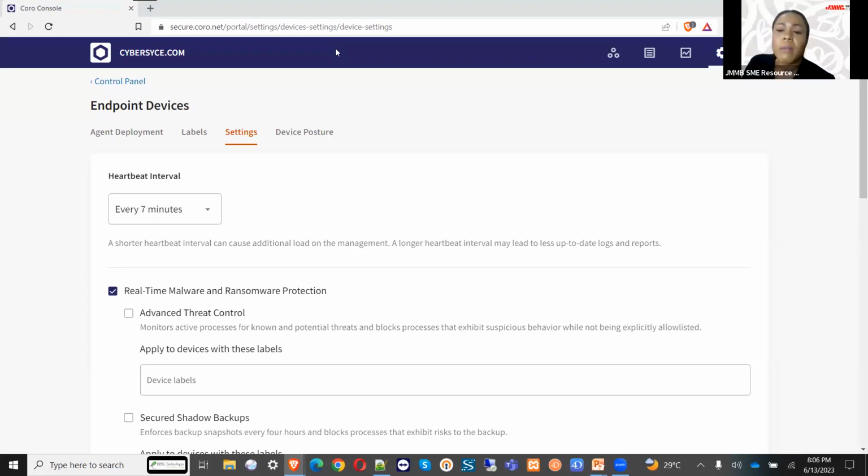Thank you. Mr. Edwards also has a question. They wanted to know if the framework for GDPR, PCI, etc. comes built into the solution. Yes, it does. Checking if we have any more questions. And Ms. Price wanted to know how long the software has been on the market. It was answered: 2014.